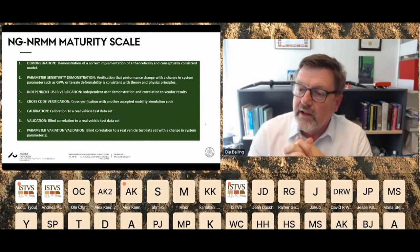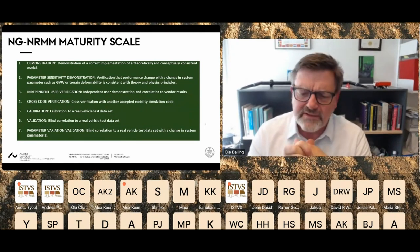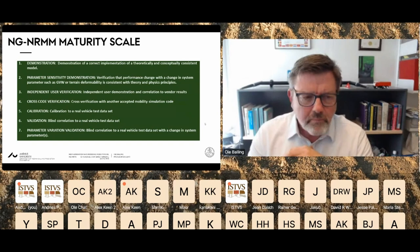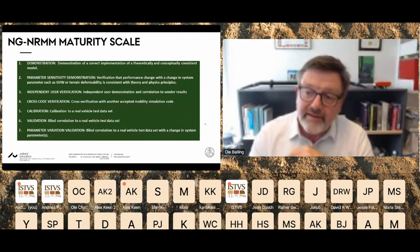design this. We call it the next generation NRMM maturity scale, which is really based on a simulation maturity scale out of NAFEMS, the Association for Finite Element Modeling and Simulation. But we added a few other items in here, and I think this is quite key that we have these seven levels. I would say the first five levels are really good to have, but you need to go a little further than that, I think. So I'll go through really quick.